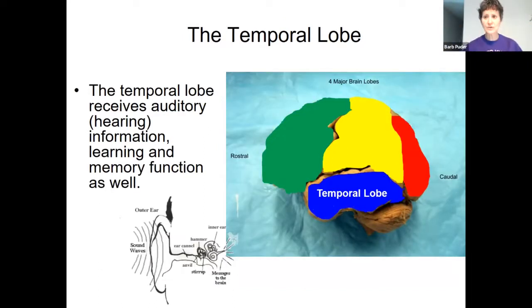And then finally, we're going to talk a lot about the temporal lobe. If you can find the temples on your face, if you could go deep from those temples on your face into your brain, you'd be in the temporal lobe. And it makes sense, since our ears are nearby, that hearing is going into this brain area.